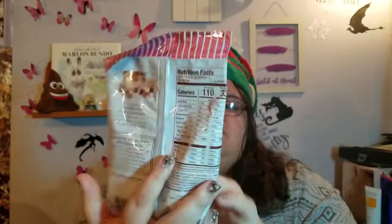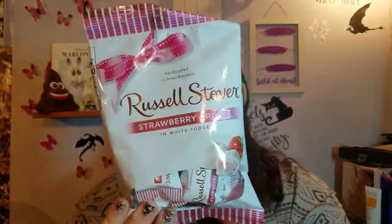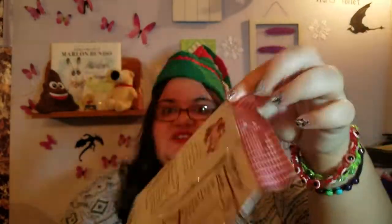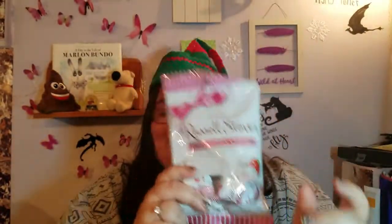So this is going in his little bag. And I found this. I think people have been hauling these. These are the Russell Stover strawberry cream white fudge. When I saw these, I was like, Russell Stover at a Dollar Tree in strawberry white fudge. Ooh. You can make a gift basket with that. You buy like five of them and you put them in a nice little tin. Russell Stover is an expensive brand, and to find something like this at the Dollar Tree, best deal.